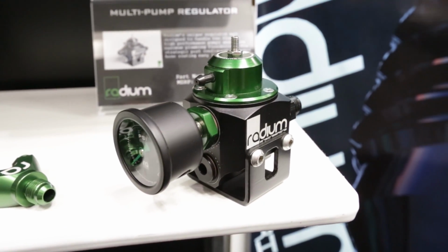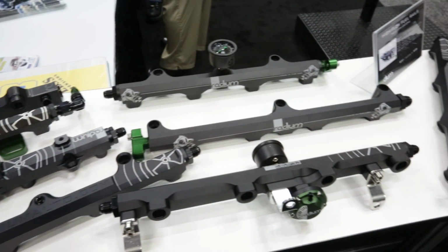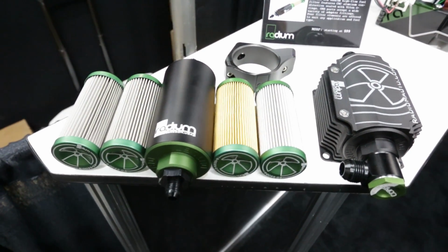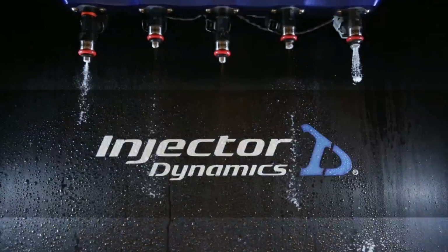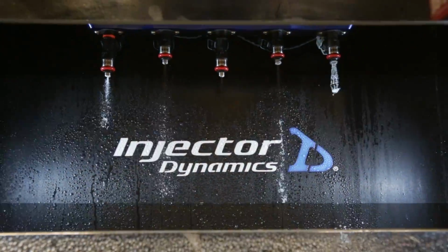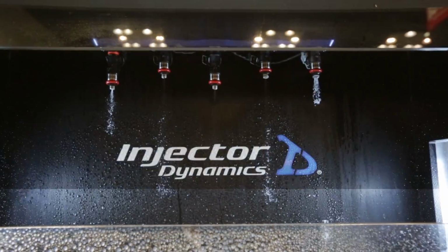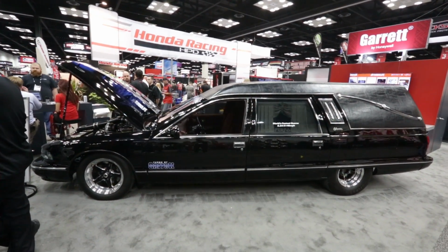Radium Engineering had a whole bunch of CNC sexiness in their booth, including this inline fuel filter system, which includes an optional finned cooling housing which needs airflow to work, so don't just plop it in your engine bay, people. This injector dynamics display shows you how injector spray patterns can differ tremendously depending on its nozzle design, flow rate, and duty cycle.